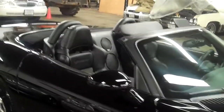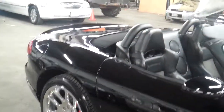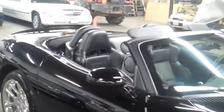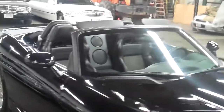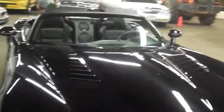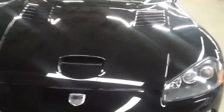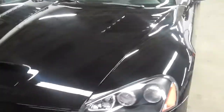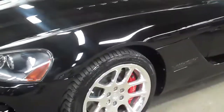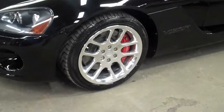It has all the original owner's manuals, 2 sets of keys and remotes. It does have the original tonneau cover for the convertible top, as well as a car cover, a Viper particular car cover with embroidered Viper logos and emblems on it. So the car was not only garaged, it was covered in a garage. So just incredible shape. The tires are probably 70% new all the way around. They're Michelin.